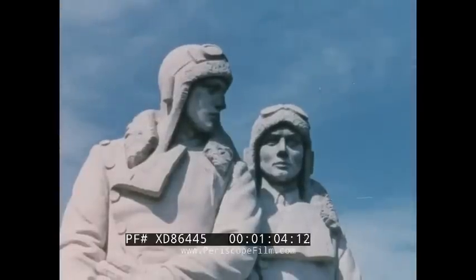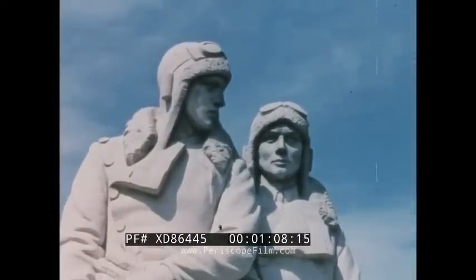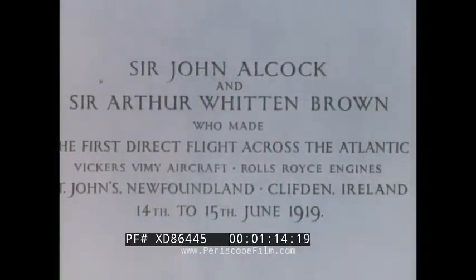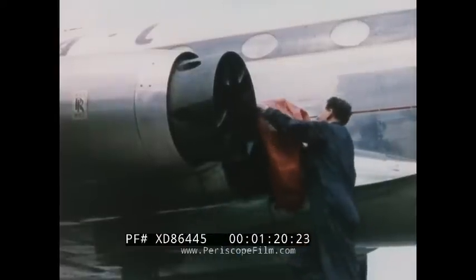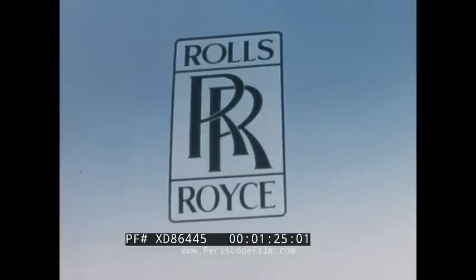Two great pioneers of the air bore witness to this historic event. 40 years earlier, they had made the first direct non-stop flight across the Atlantic. These two achievements, the first direct Atlantic flight by man and the first transatlantic jet airliner service, had one thing in common. Both aircraft were powered by Rolls-Royce engines.